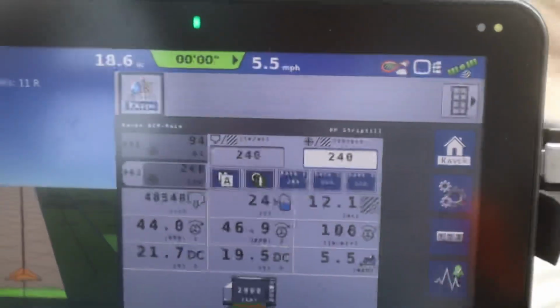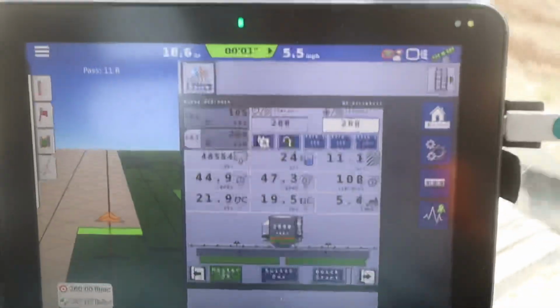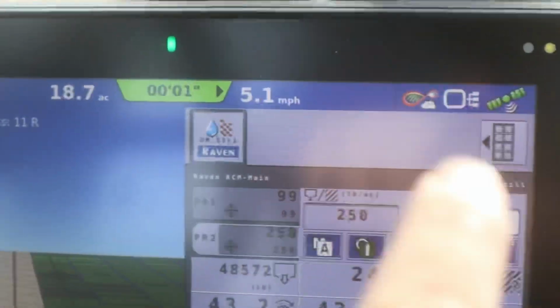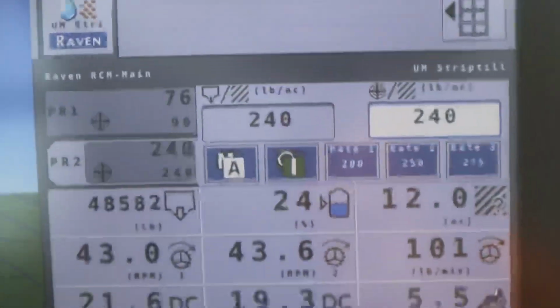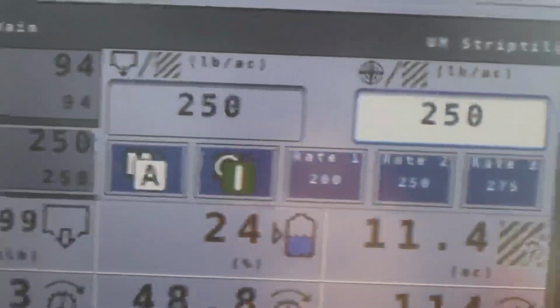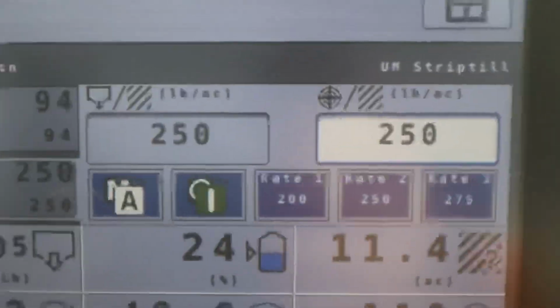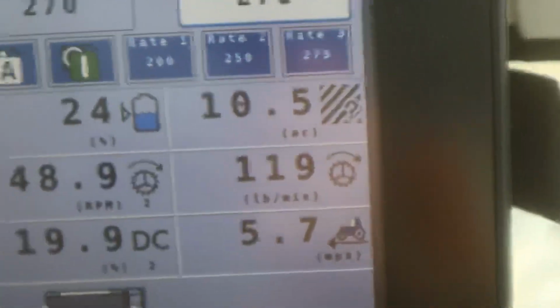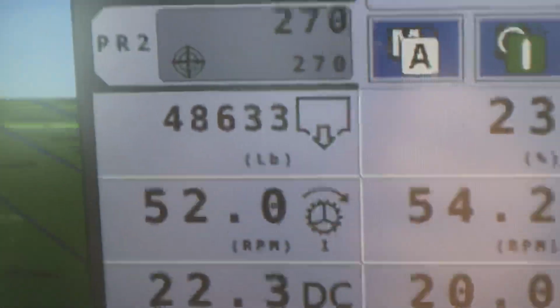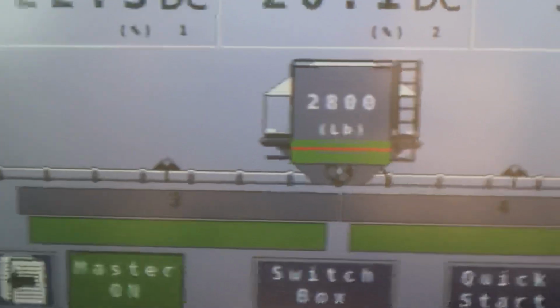And then if you look on the Raven side of the monitor, which is on the right half, we've got a couple things going on here. You'll notice in the top left area, there's PR1, PR2, those are products. And I'm currently looking at PR2, which is our Mez 10 blended fertilizer. Over here on the left is what we're applying. On the right is our target. Got about enough product to do 10.5 more acres. Moving at 5.7 miles an hour, 5.6. There is how much product I've run through the machine already since we've had it down here. There is how much product is in the bin.